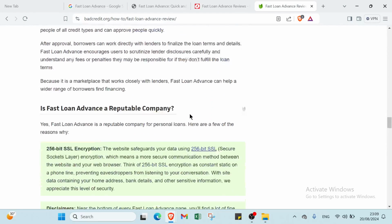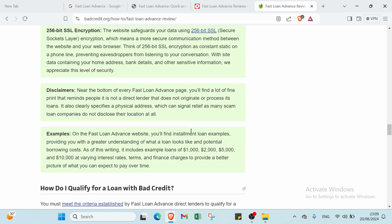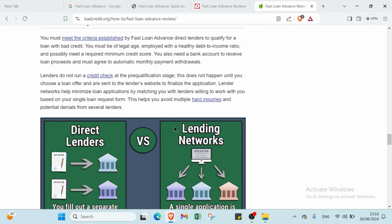Then we have avoid multiple loans. Try to avoid taking out multiple fast loans at once, as this can lead to financial trouble and difficulty managing repayments. Then we have check your credit. Review your credit report before applying for a loan. A good credit score can help you secure better terms and lower interest rates. Then we have keep track of spending. Use the funds wisely, stick to your budget, and avoid unnecessary expenditures to ensure you can comfortably repay the loan. So by following these tips you can use a Fast Loan Advance more effectively and avoid potential pitfalls.